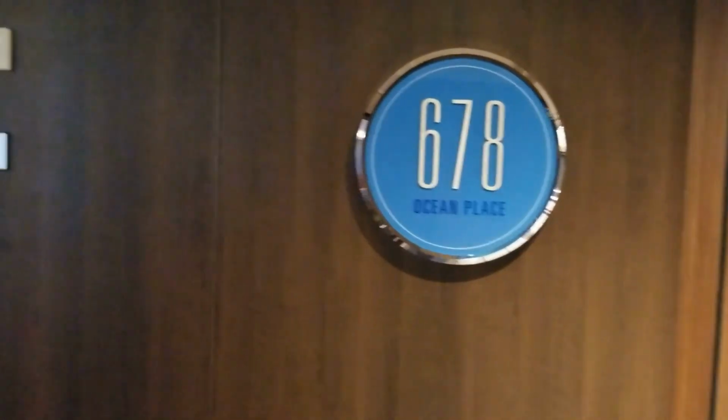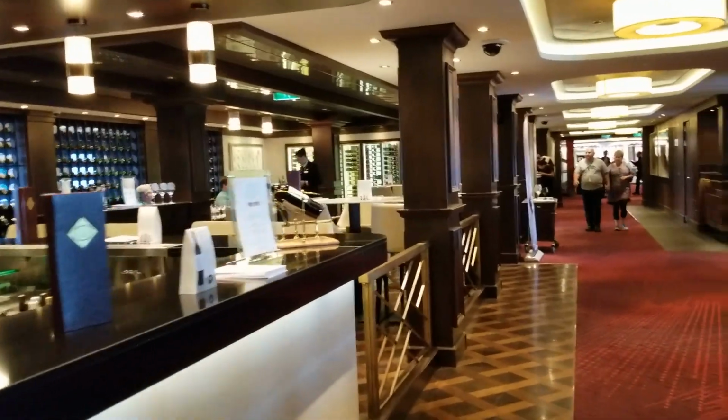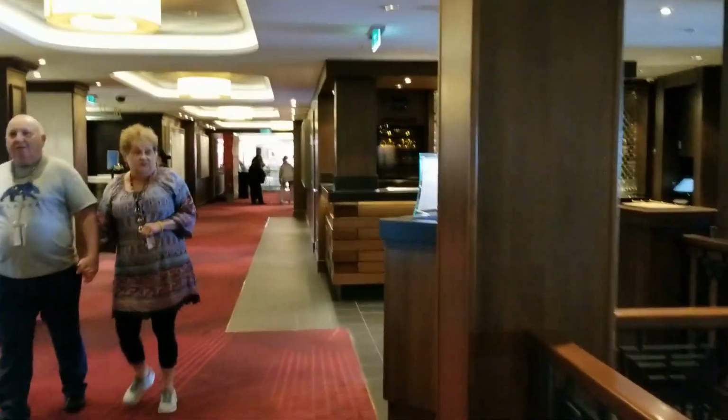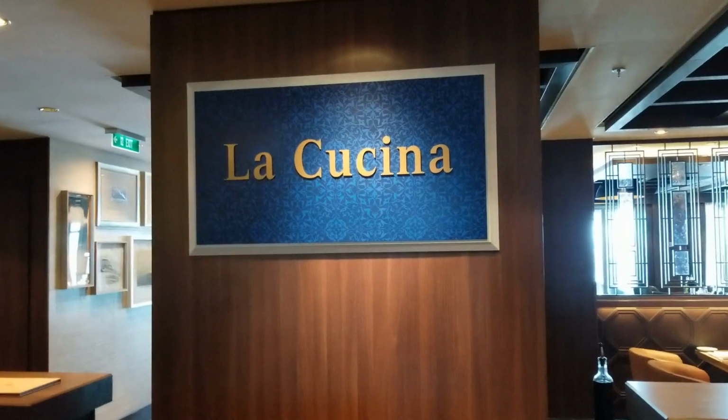Yeah. Oh. And this little area is called 678 Ocean Plaza. I guess deck 6, 7, and 8 are all called 678 Ocean Plaza. Because this is where the atrium is. And the shops and the casino. Alright. So, on this side is called La Cucina.